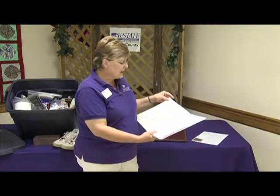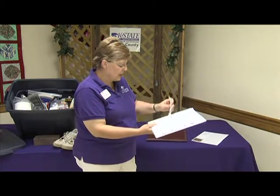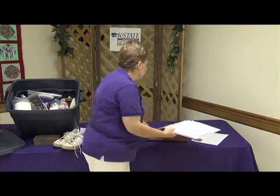I've also got model numbers and serial numbers and such from the large appliances and electronics in our home. And eventually I need to get those typed up, but you can see I don't even have that done yet, but I've got the information. I've also got a stash, a little bit of money, some cash to have on hand if I need it in case of an emergency.